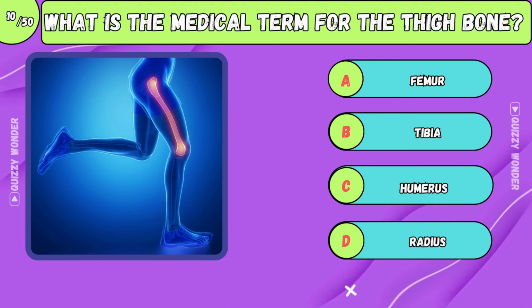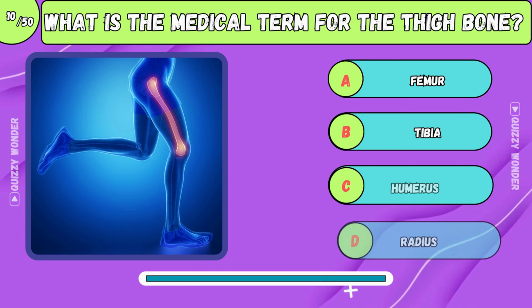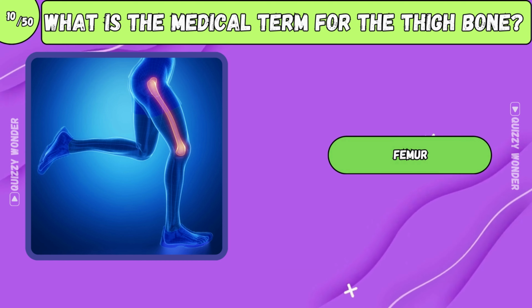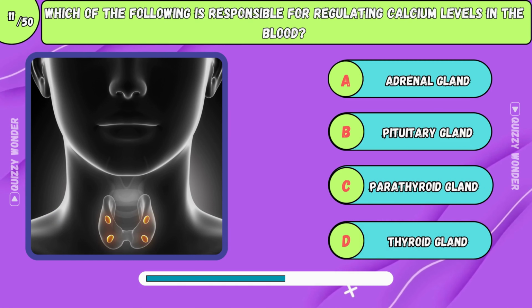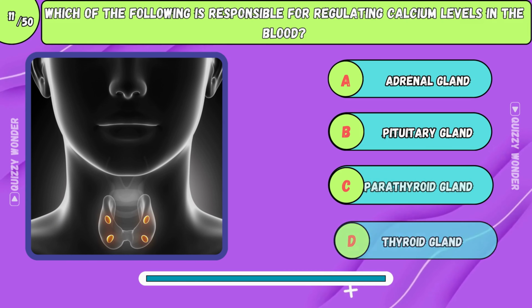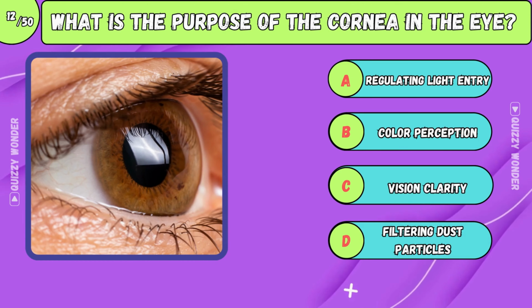Is it the femur, the tibia, the humerus, or the radius? It is the femur. Which of the following is responsible for regulating calcium levels in the blood? Is it the adrenal gland, the pituitary gland, the parathyroid gland, or the thyroid gland? It's the parathyroid gland. What is the purpose of the cornea in the eye?